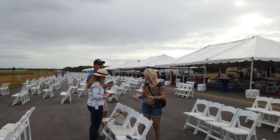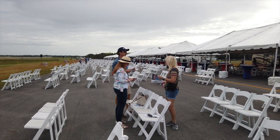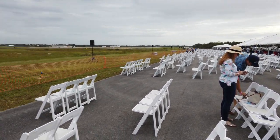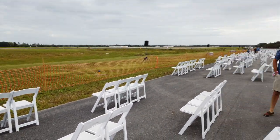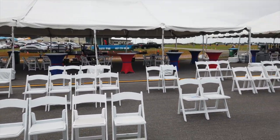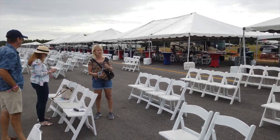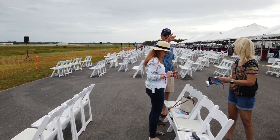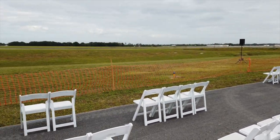We've got our friends with us, and we are VIPs today. So we are right on the flight line. Take a look at this. Let me flip the camera around here. We are right on the flight line with our seats. So there's the chairs. Of course, you notice they're all socially distanced chairs. And there's the dead center of the show. We are third row dead center. So not a bad spot to be.